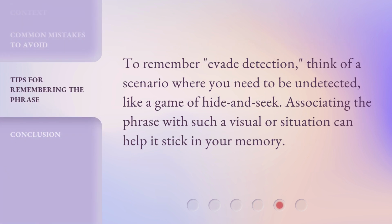To remember "evade detection," think of a scenario where you need to be undetected, like a game of hide and seek. Associating the phrase with such a visual or situation can help it stick in your memory.